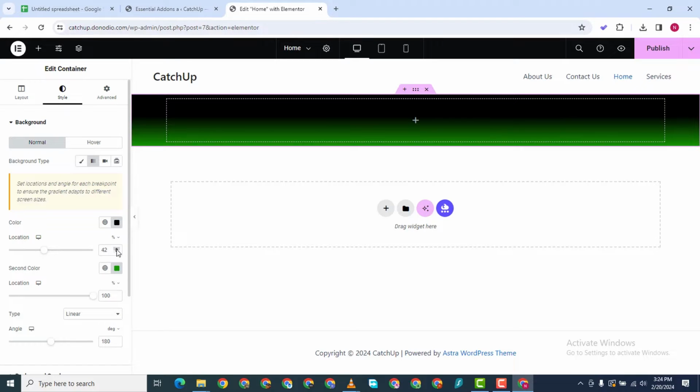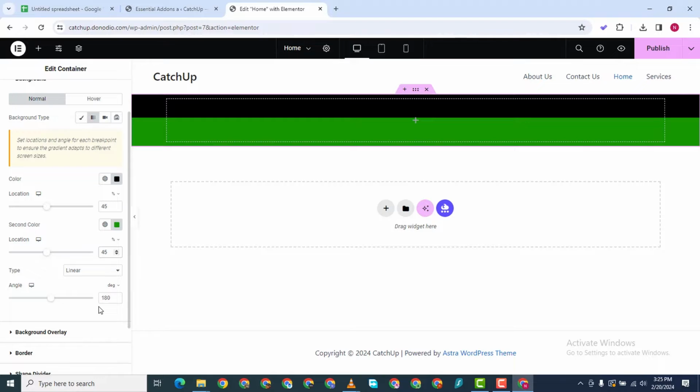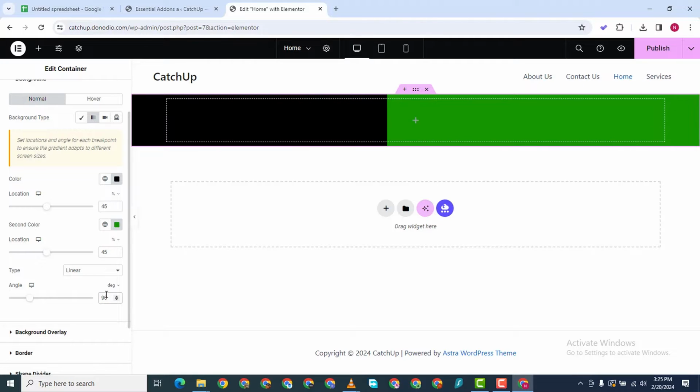So let's say I can make this 45, and then the second color 45. So it's going to be two colors, and they are going to be exactly half of the position. Now for this, you see here, if I make this 90 degrees, it's 180 degrees, so it is horizontally aligned. If I make this 90, it's going to be vertically aligned. You see that? If I make it 135, it's going to be triangular. So you can go ahead and do that if you desire, but that is not what we want. We want to do something else.